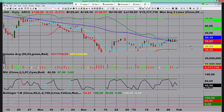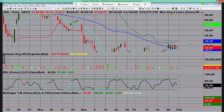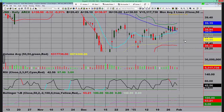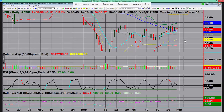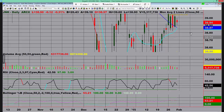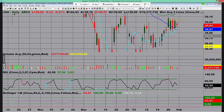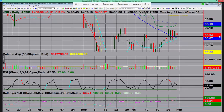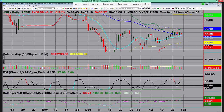Obviously, a move down beneath the weekly lows here, going back. You can probably put your stop in under 38.40 or 38.50 if you're a bit more of a swing trader. If you're looking for more action or tighter risk, obviously moves under, what's the number here? 38.75 would stop you out. So interesting consolidation. Hopefully this is flagging here for a move to the upside.